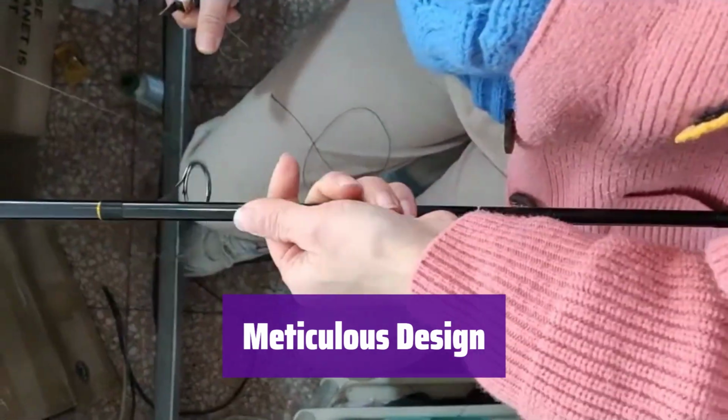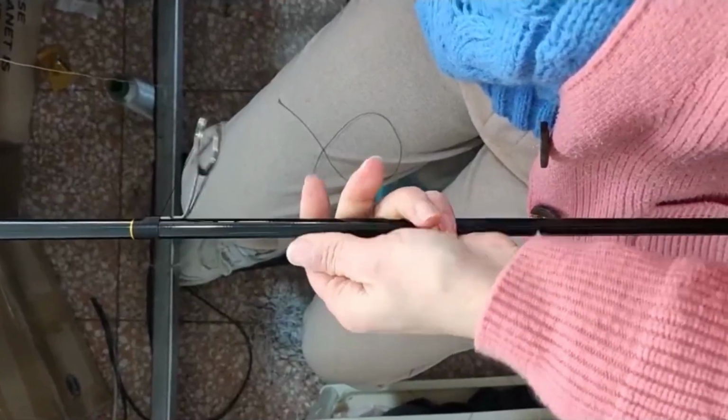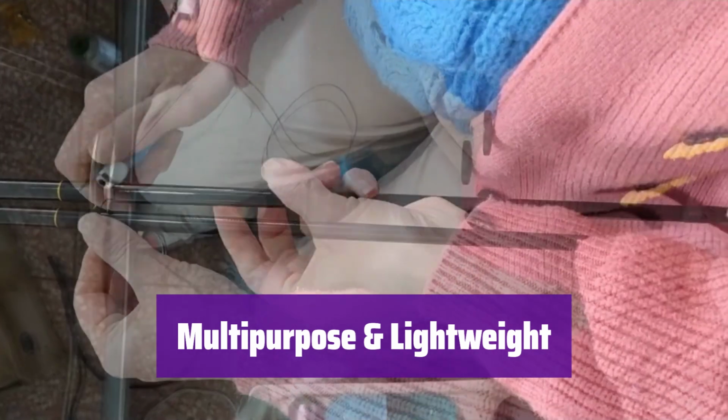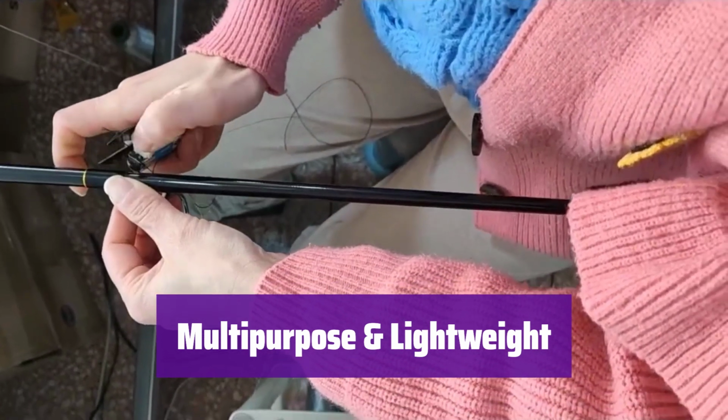The sections fit together seamlessly, giving you the feel of a traditional one-piece rod, even when collapsed. It's versatile enough for various fishing styles and locations, from freshwater to saltwater. Being lightweight reduces fatigue, and its compact size makes it perfect for travel.